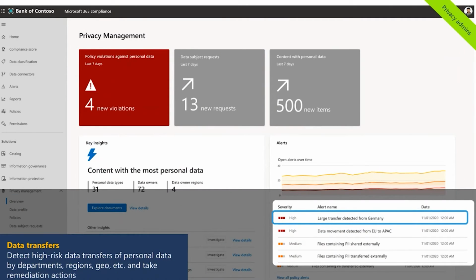What you're seeing here is our overview dashboard within privacy management. This dashboard is designed to be dynamic. You are able to see trends over time, but I want to call attention to this box to the right, which talks about a large data transfer that was detected from Germany. If policies are set in your organization by the admin, you will be able to see this. The severity that you see here is customizable. So depending upon how important this is for the organization, admins can set these policies up. And as mentioned, data transfers can be between departments, between regions, or between geographies.